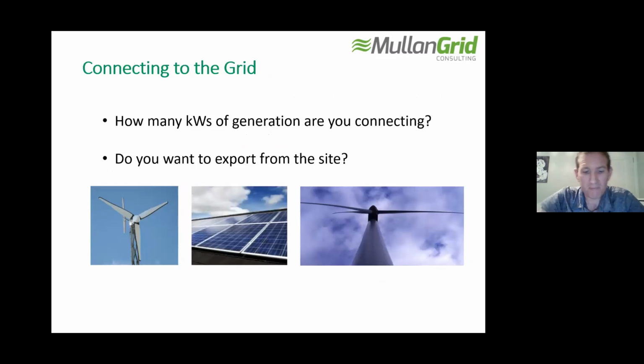Okay, so moving on to talk about the grid connections for the scale of generation. The couple of questions you really ask when you're looking at grid connections for any project. First of all, what scale of a project are we talking about? Are we talking about micro, small scale, large scale? How many megawatts, kilowatts are involved? And the second thing is, how is that energy going to be used? Is it going to be used on site to feed a domestic dwelling? Is it going to be used in a factory? Or is it going to be used for large scale export onto the grid?